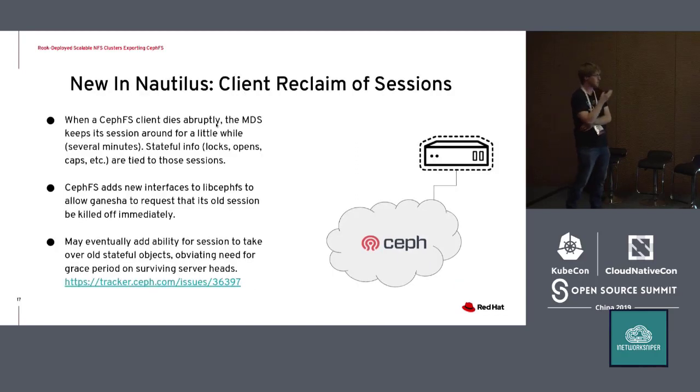So one of the new features in Nautilus was that we allowed a client to reclaim the state of a prior session. When a CephFS client dies abruptly, the MDS will keep its session around for several minutes, allowing that client to come back and say, I'm still here, and I want to reclaim all of the capabilities that I had, all the file locks that I had. The presumption is that these clients have not actually failed and come back as a brand new client, there was simply a network partition that separated them from the MDS.